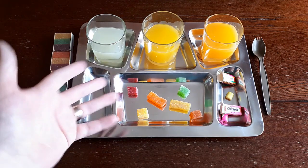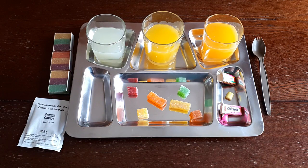I mean, obviously, it's not a whole lot to go bad. It's mostly just carbohydrates and sugar.